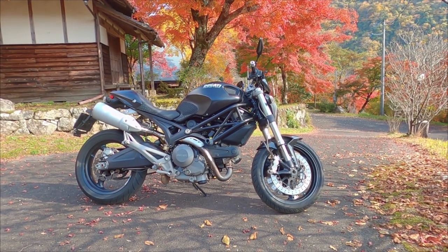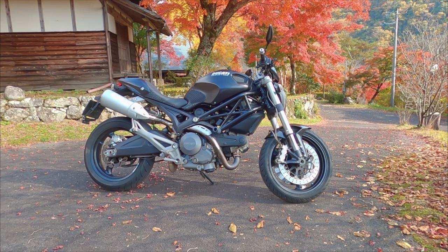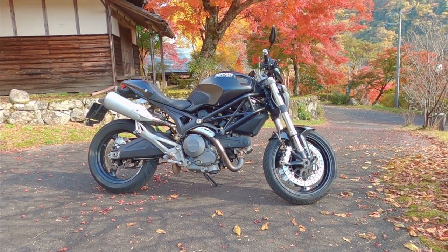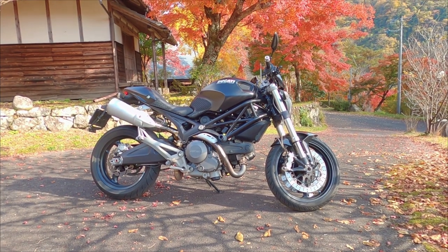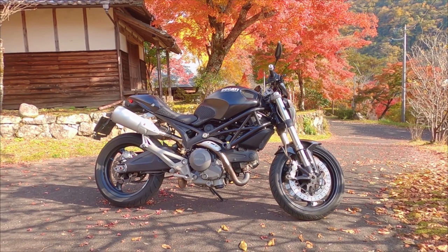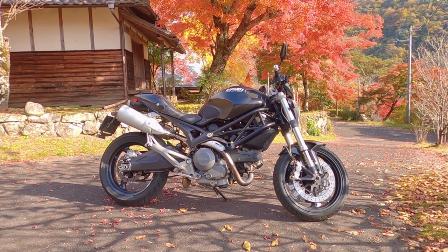The throw on the pedal itself, the gear shifter is just so nice. It just clicks in perfectly. So yeah, I'm basically enjoying the bike. I think it's a great bike. So if anyone out there is thinking of getting a 696, it's definitely a good middleweight naked bike.